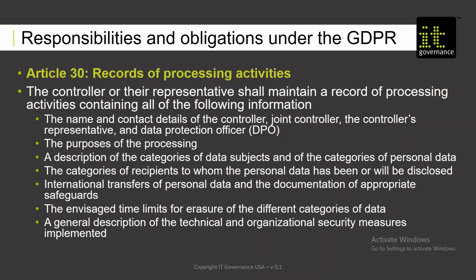If you want to figure out how long you can store data, well, you need to figure out why you're collecting data in the first place. That's going to give you a legal basis. That's in turn going to educate you on how long you can keep that data.